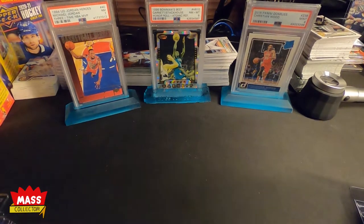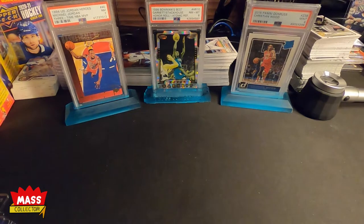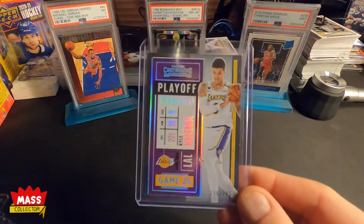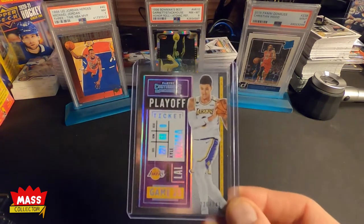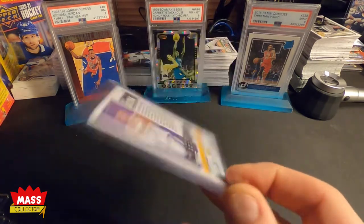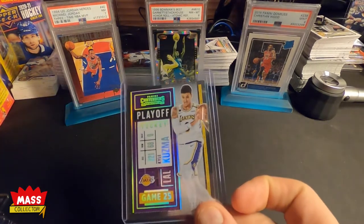Let's see, so these are some from random breaks and whatnot, and some freebie stuff somebody would put in here and there. Here we have Kyle Kuzma. I've had him in a player break for Contenders. It was $2 or whatever to get him, and I hit a silver playoff ticket one.